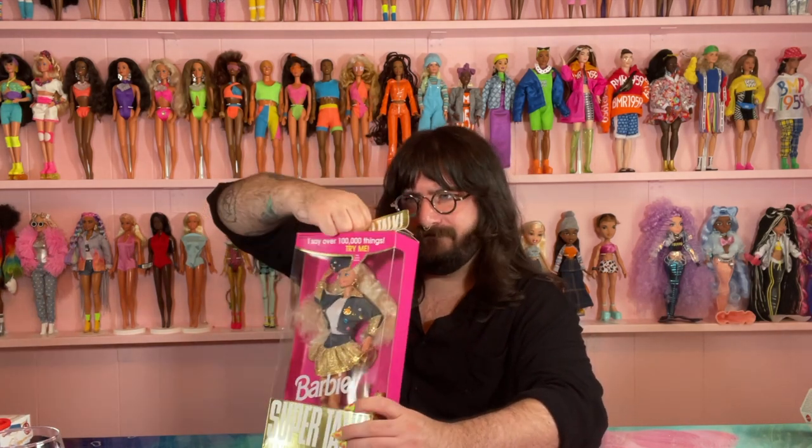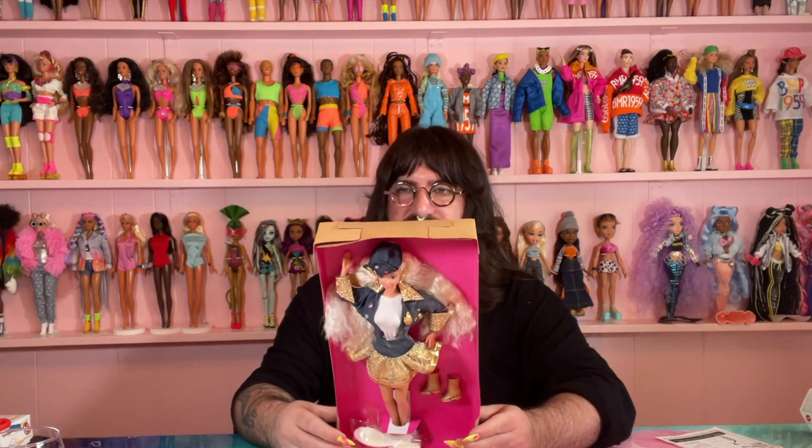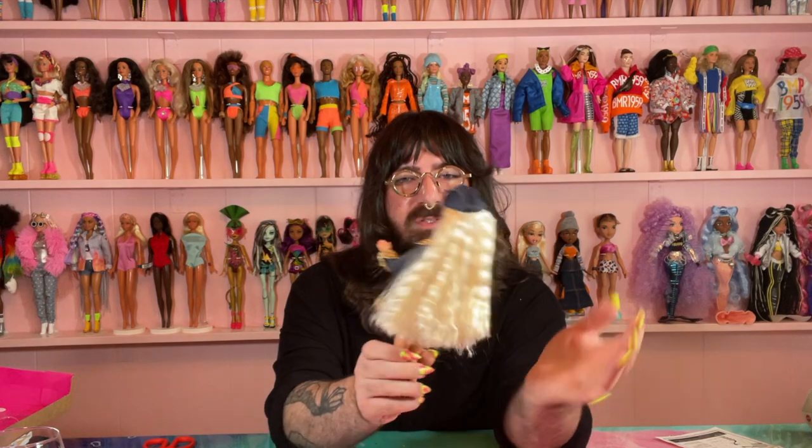This box is also in pristine condition, minus there's like a little thing here. But that don't matter. Okay, here she is. She only has a couple of things that she comes with. Let's get her out first. Yeah, here's Miss Thing. She's got the white blonde hair again, but it's super long.